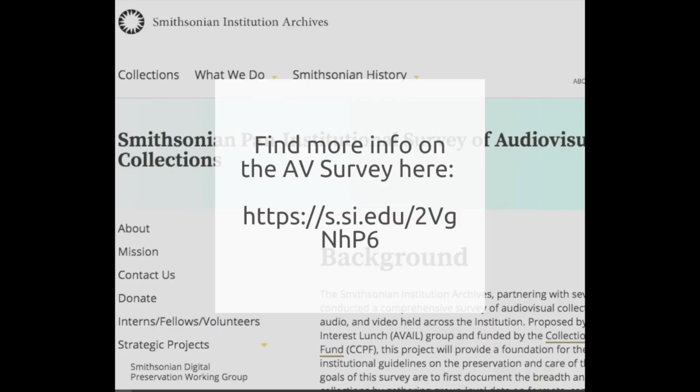So over the past 4 years, the Smithsonian Institution Archives has been leading a pan-institutional survey and assessment of our audiovisual collections, and it's really helped us to gather the foundational data that we'll need for future digitization initiatives around the institution. Some of the statistics that came out of that was that we hold over 293,000 audiovisual assets between 11 units at the Smithsonian, which is a pretty large number, and we really had no idea how much we had before the survey and the assessment.